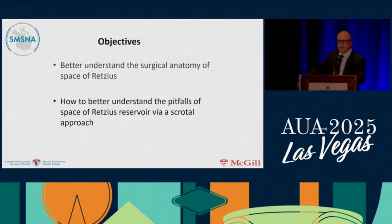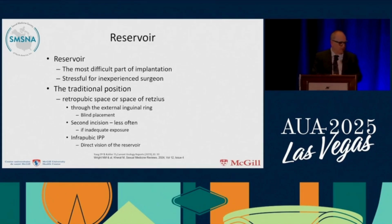I'll try to review the anatomy with you, but I think my friend Hossein just did it for me, and talk about the pitfalls of the retroperitoneal space. When you start to do implants, the reservoir is always the most difficult part. It's probably the most stressful part for the surgeon as well. And when you do it in this space of Retzius, it's actually a blind implantation, so you have to be very knowledgeable about the anatomy to not get into trouble.